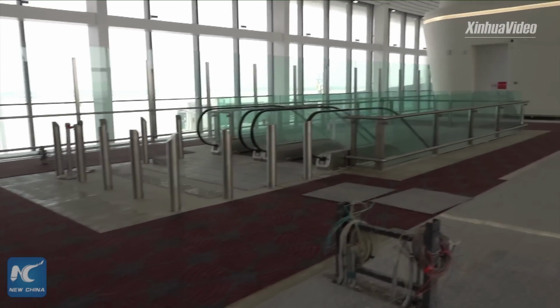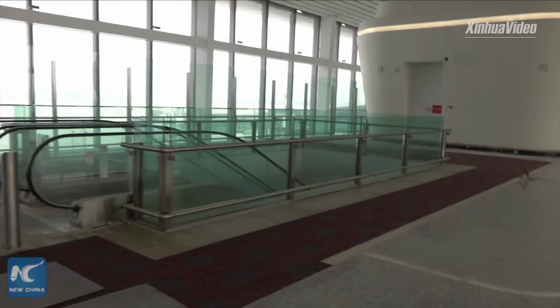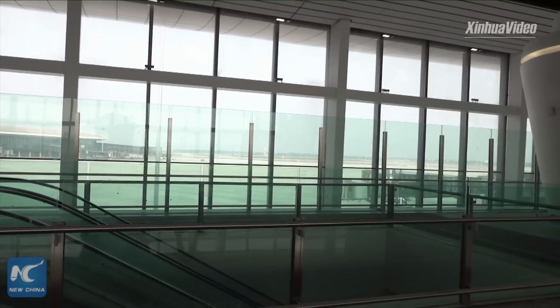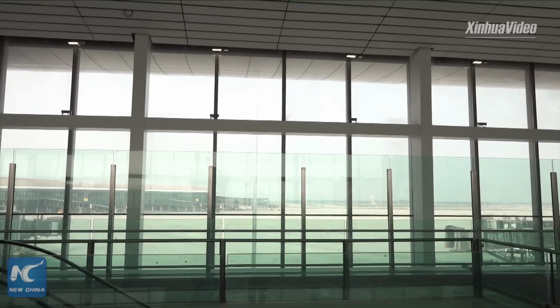And here's the entrance for people to get to the far boarding gate, so that you can take the shuttle bus here. Just go down this elevator, and then you can get the shuttle bus, and it will send you to your boarding gate.